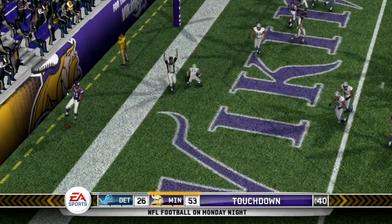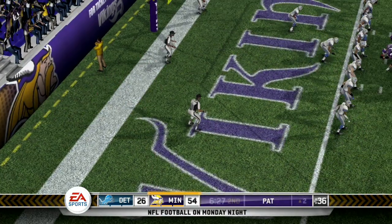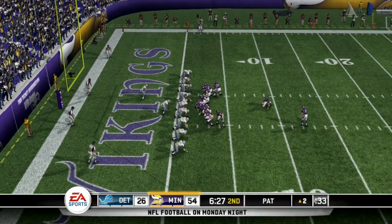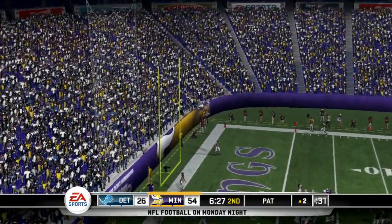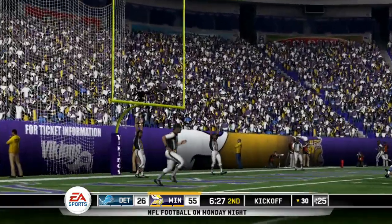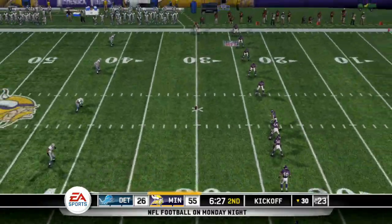End zone. If you get those big tight ends moving vertically down the field, they can be really intimidating for defensive backs. Good pitch and catch there. Ryan Longwell is good on the point after. Let's take a look at the sprint drive summary.